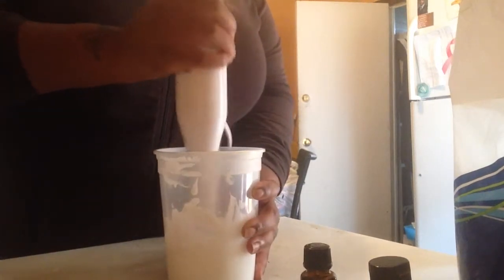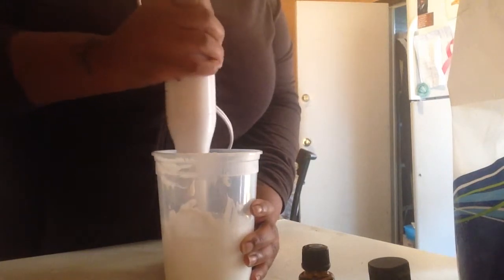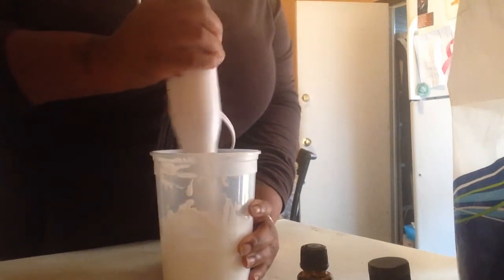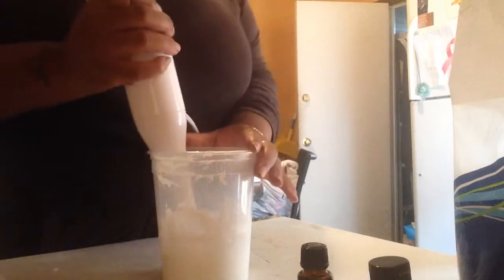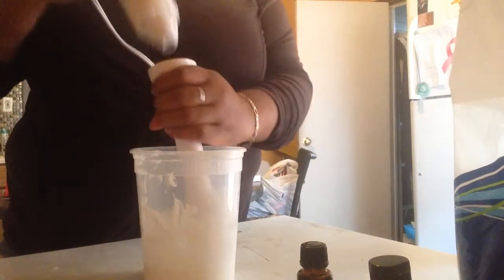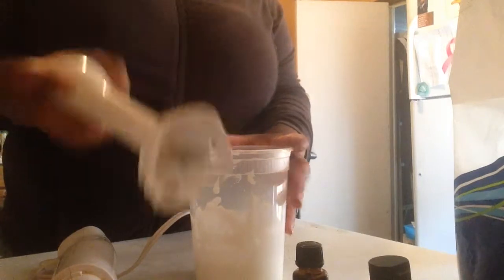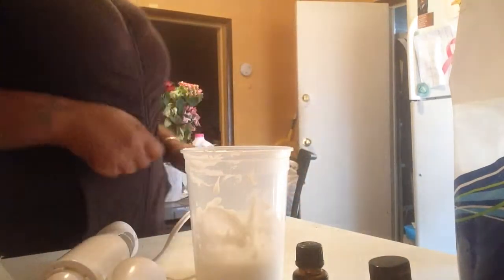We want to make sure that this concoction is cool enough so that when we add our scent, it does not burn off, and that when we add our preservative, it is fully functional for killing off or warding off any yeast, mold, or bacteria that would occur otherwise if we didn't use one.